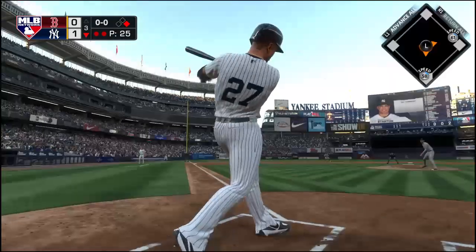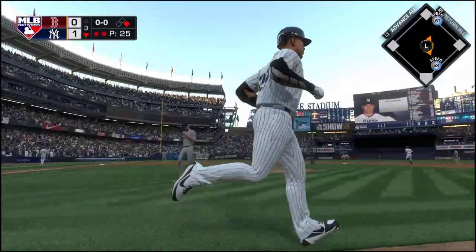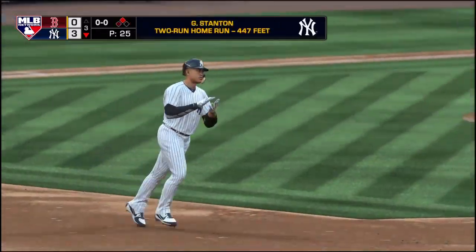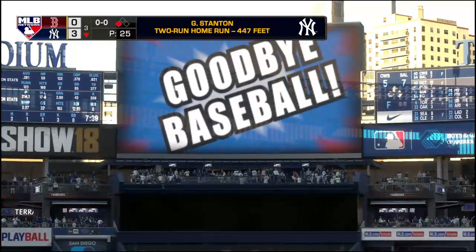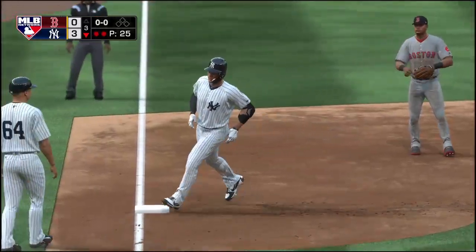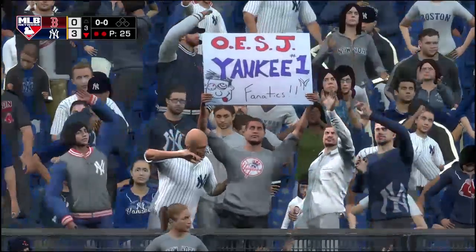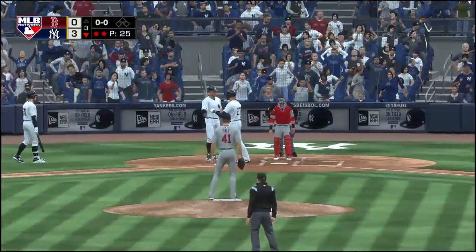Giancarlo Stanton now. Swing, and there it goes. Deep to left. No chance at bringing this one back. Into the second deck and gone. A long two-run homer off the bat of Giancarlo Stanton as the Yankees move out to a 3-0 lead.